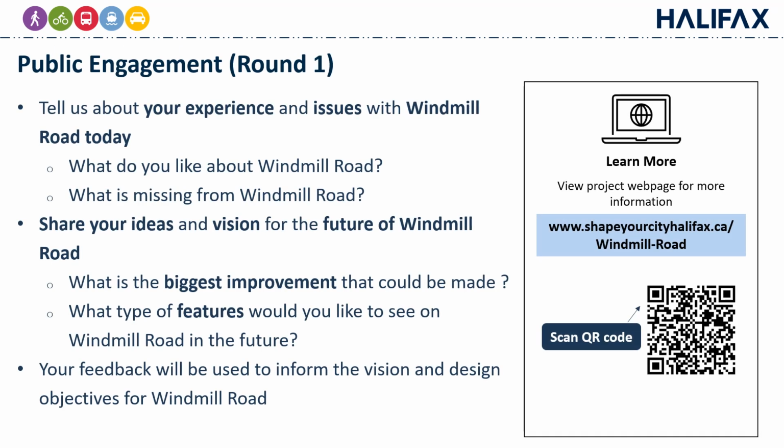The goal of this round of public engagement is to get the public's input on the current issues, needs, and priorities for Windmill Road to inform the vision and design options for the corridor. We are interested in hearing from you about what you like on Windmill Road and what you think is missing from the corridor today. We are also interested in hearing your ideas on potential features to implement on Windmill Road.